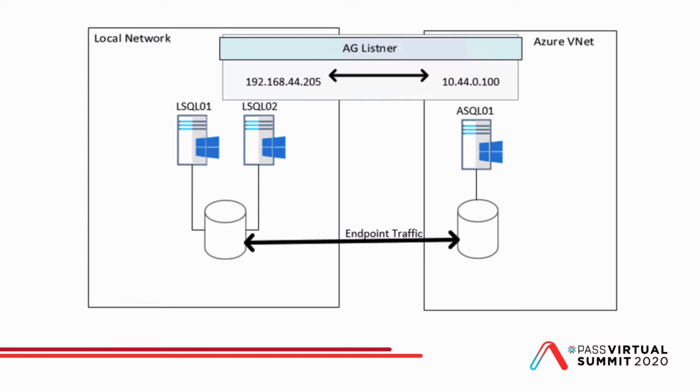192.168.44 will be our local domain. Now, on your router, by default, almost all routers will start with the 192.168.0 Class C subnet. I always like to change that because you can't route networks if they have the same IP address subnet. So I always like to change that and make that difference. So in this case, I decided on .44. Now, in the Azure VNet, we have the same thing over there with 10.44.0 as well.